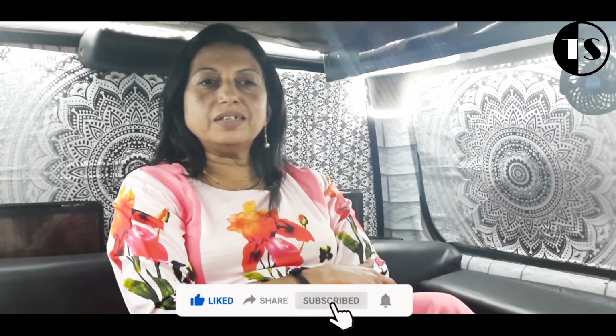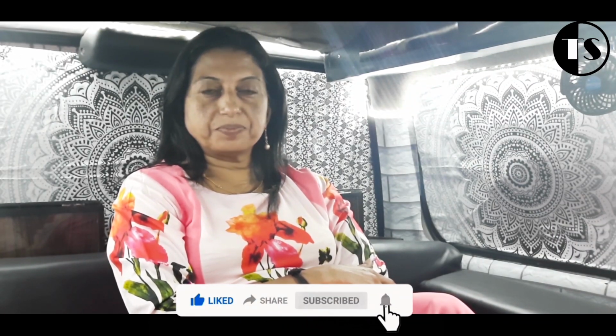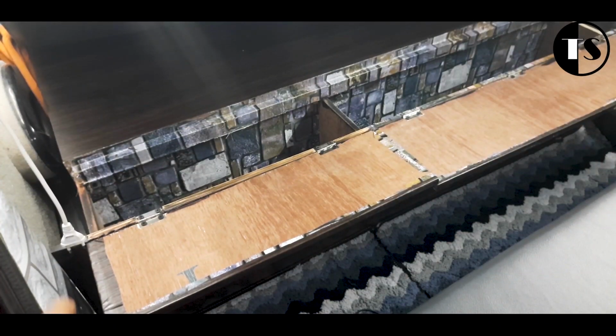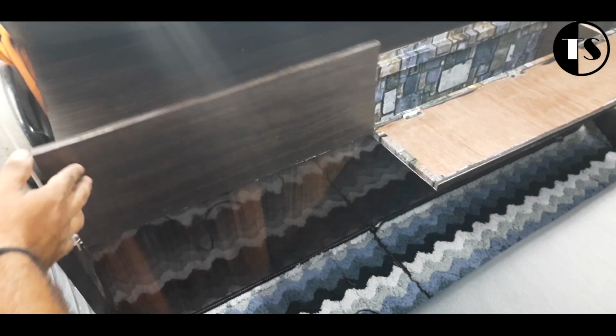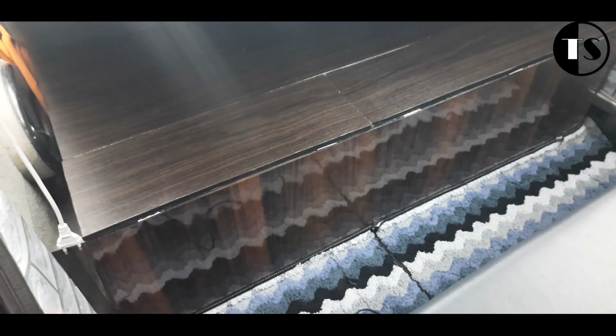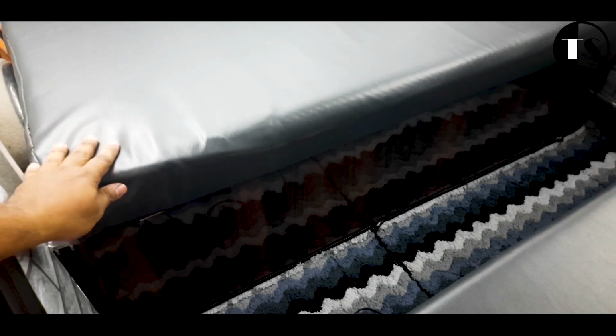So we've added more storage spaces. Starting from the beginning, we have added some storage space to this seat. We have extended about 8 inch further, and we have 2 compartments to store our shoes, maybe clothes, or some other important items that we would like to carry with us. So that's one thing.